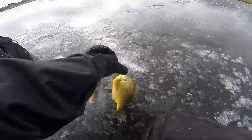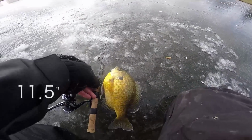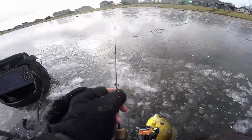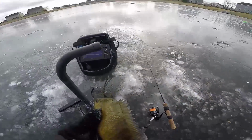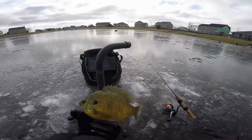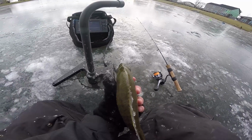Okay, so he's flat on the ice. I mean, that bluegill is up to the bottom of the rod tip. Unfortunately, it's so cold, I don't want this fish to freeze. That is unbelievably big. And it's not even just big, it's fat. Look at how fat it is.